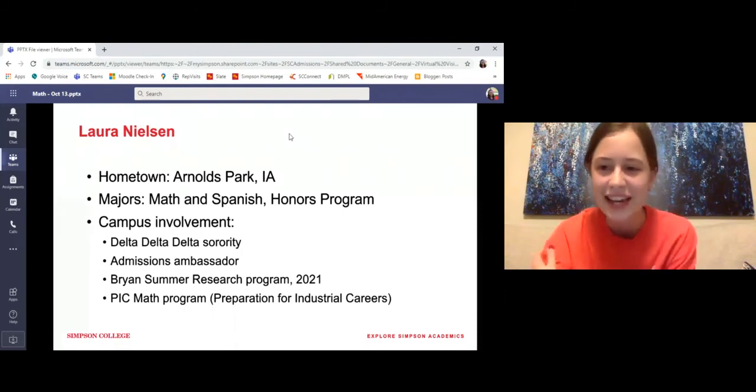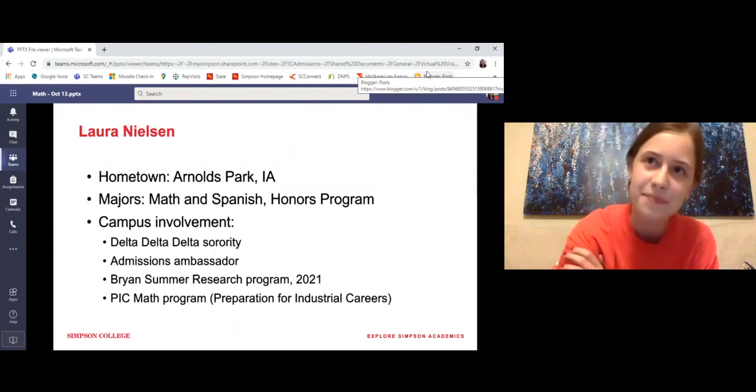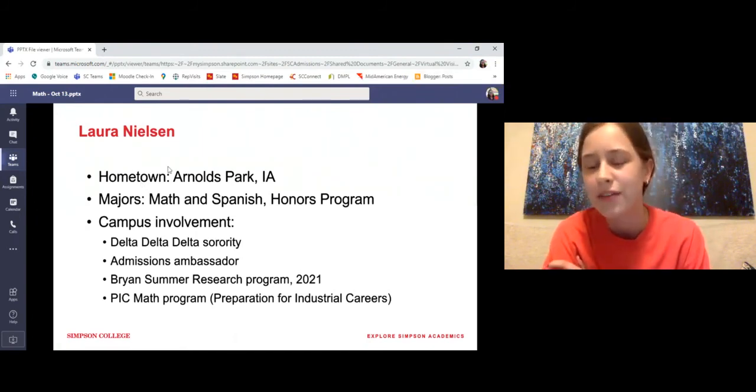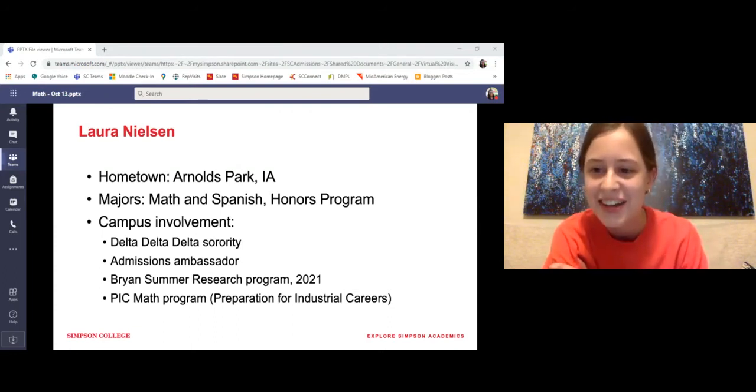Other things that I've been involved in on campus: I'm in a sorority, and I'm in admissions. I'm an ambassador for the admissions office. I do a lot of community service through clubs and through a scholarship that I have. So I've really been able to get involved in a lot of different campus activities.